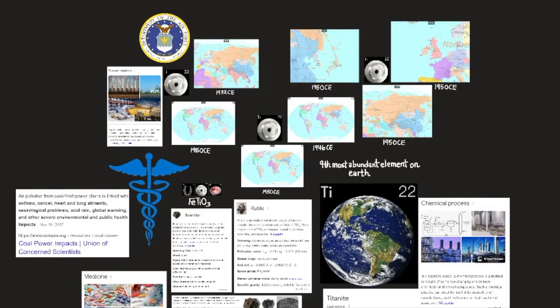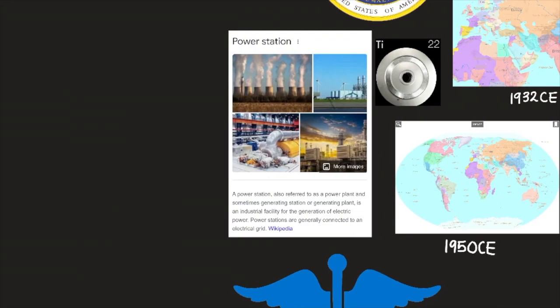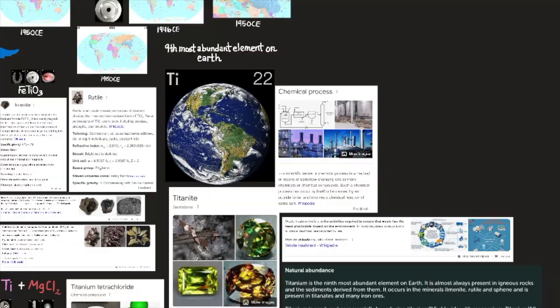After the impetus was provided by the aerospace industry, as usual, the ready availability of the metal gave rise to opportunities for new applications in other markets, such as chemical processing, medicine, power generation, and waste treatment. Titanium is the 9th most abundant element on Earth. It is almost always present in igneous rocks and the sediments derived from them.